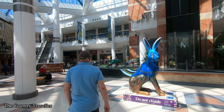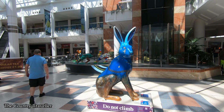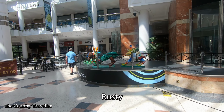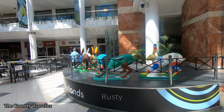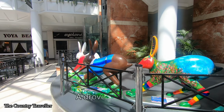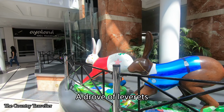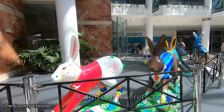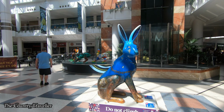Moving swiftly along, we come to the Marlin shopping centre. Here we'll find Rusty and some leverets. A group of hares is called a drove, so this is a drove of leverets. Rusty is inspired by Southampton's naval history and much more, which you can read about in the text below.